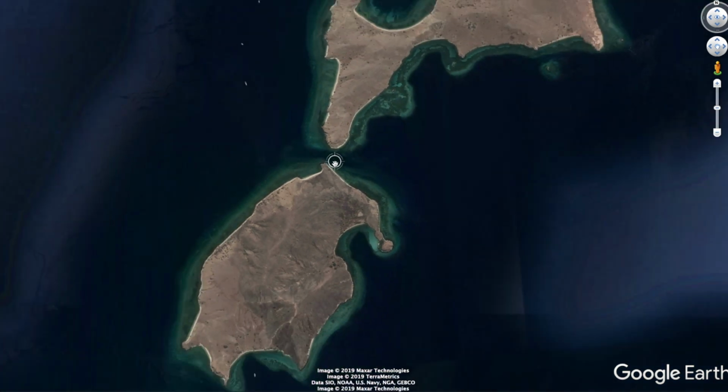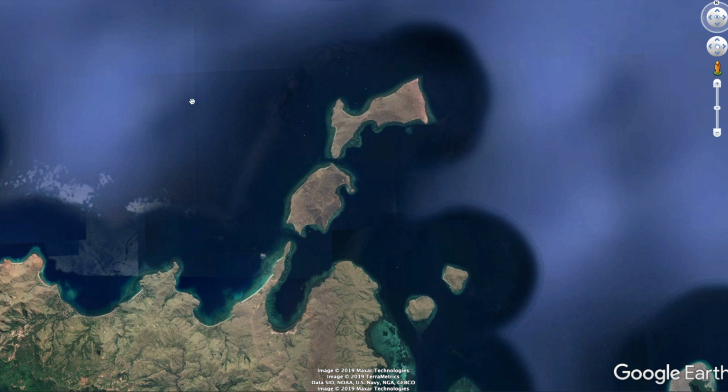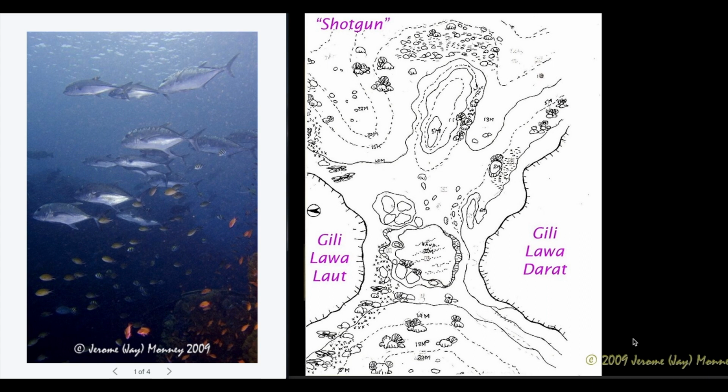Called Shotgun because it's typically dived with a falling tide, meaning the water's pushing this direction and you go flying right through here. Let us bring up a map and we'll talk you through it. The world famous Shotgun, a very exciting dive, one of the most exciting dives in the Komodo National Park. Situated just between the islands of Gili Lawa Laut and Gili Lawa Darat.